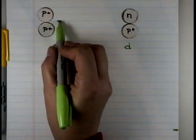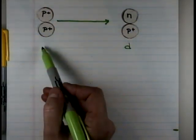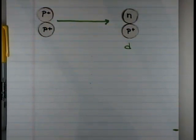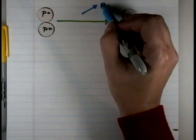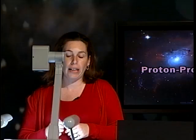Now, something is missing from this equation, right? Because you can see that in here we have 2 positive charges. In here we only have 1 positive charge. So something has happened. Actually, more than you can tell has happened. One thing that has happened is that this charge must be somewhere. The charge goes and becomes something that's called a positron. A positron is an electron with a plus in there. A positron is the antiparticle of an electron. It's an electron, but instead of being negative, it's positive, all right?